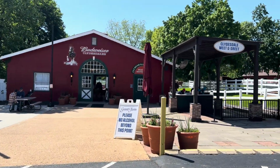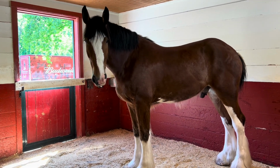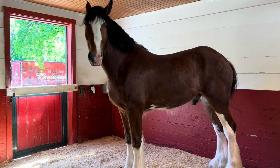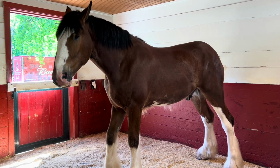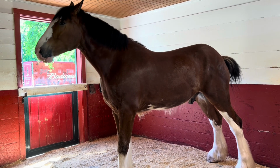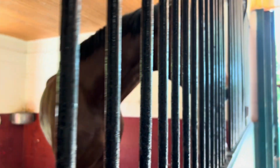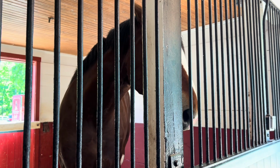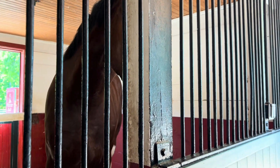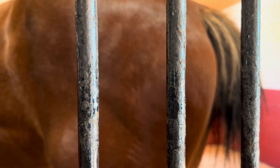Now we are going to go and meet the world famous Clydesdales. Now that's a beautiful animal. Goodness. These things are like mountains. I've ridden one before when I was little, and it was like riding a mountain. Beautiful animal. It says caution, horses might bite. I was cautionary.